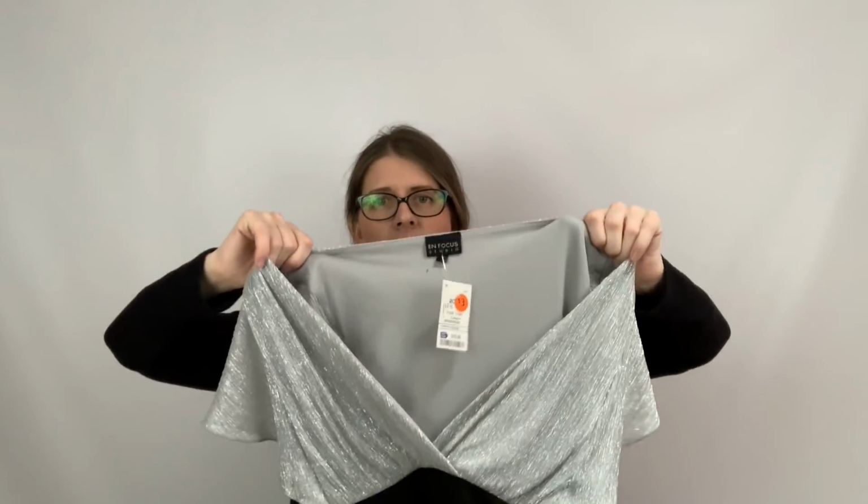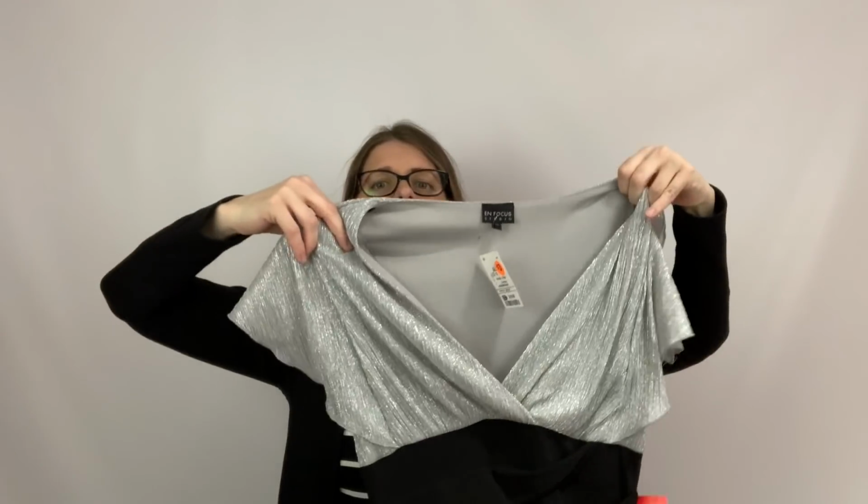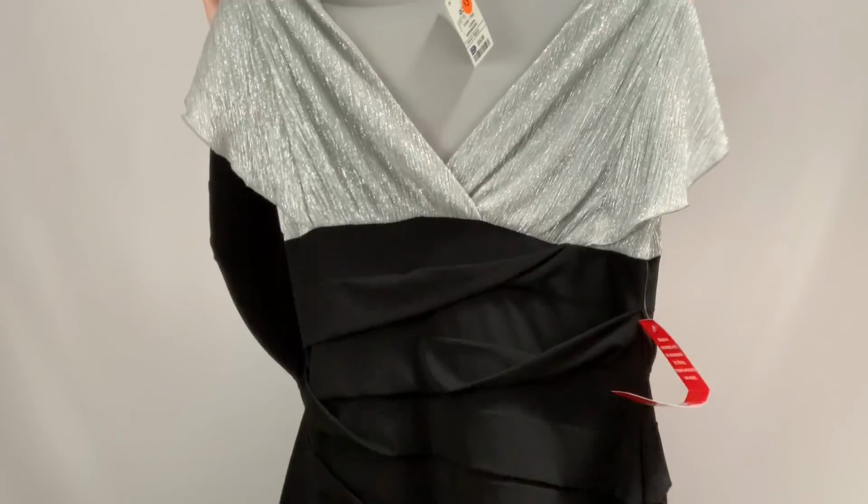The first stop, I only ended up getting one dress. Still has the Ross tag on it, but this is in Focus Studio. These dresses sell for me, so if I find them at a decent price, I will pick them up. It's kind of pretty. Size 10. So that is the only thing I ended up picking up there. She had a pair of Merrell flip-flops, which were nice, but she wanted $10 for them, and I just didn't want to pay $10 for them, so I did not get those.